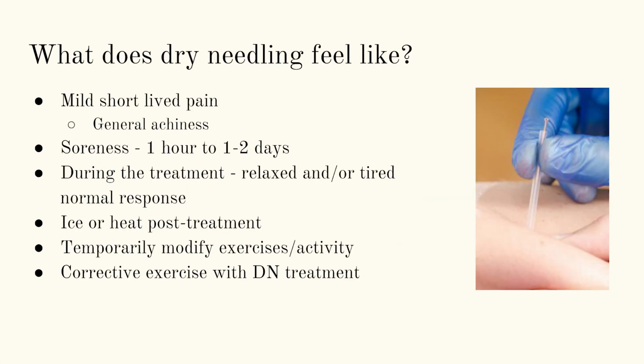So what does dry needling feel like? Typically, patients will feel a mild pain, but it doesn't last. When the needle does enter your body, there's a slight pinch, and it's very similar to a finger prick, like when you're giving blood when you're a kid. When the needle's in, you may not even feel it, but sometimes there's a general achiness that's felt. This sensation is actually desirable because we know that the needle is able to stimulate the nerve and the muscles that are tight and causing you pain.